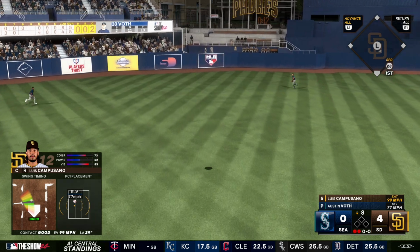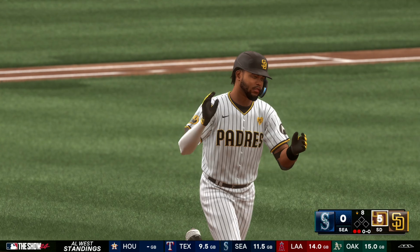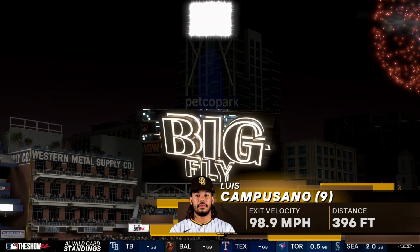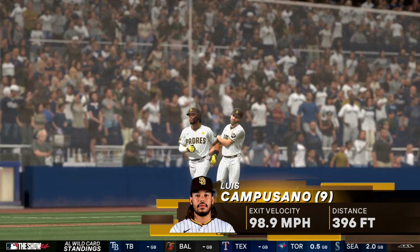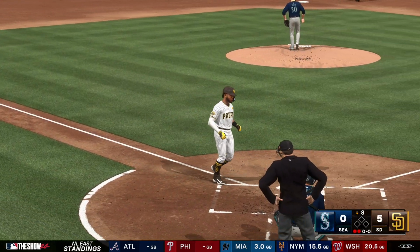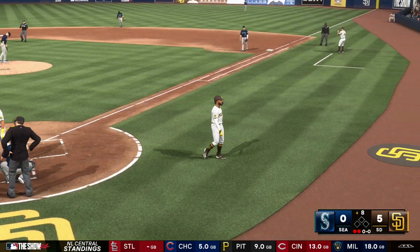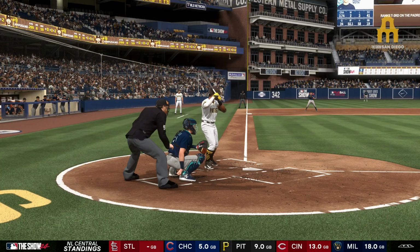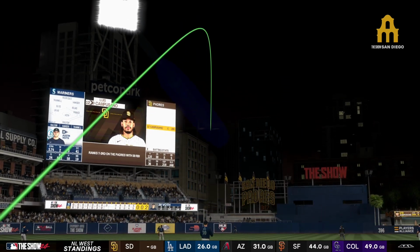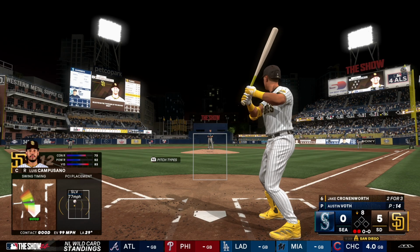Oh, this one high and deep, way back there. It just got out of here, and they boost their lead. It's 5-zip. They wasted no time in that at bat, swinging at the first pitch, and he punished it. A breaking ball on the inside part of the plate requires a hitter to stay really square with his mechanics. If you fly open with the front shoulder, there's no way you keep that ball fair. Outstanding job mechanically. He deserves that home run.